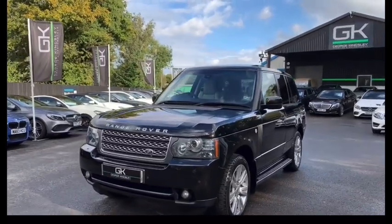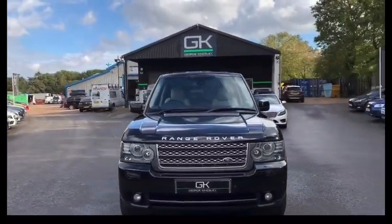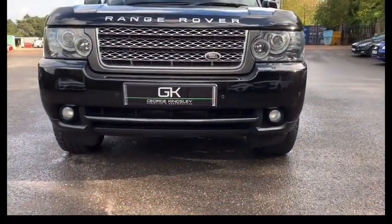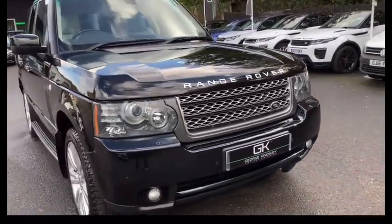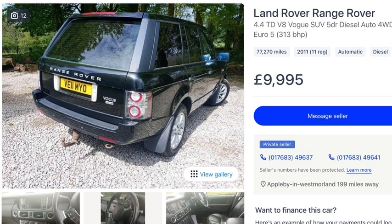I mean, in terms of engines, the V8's not great, but the best engine is actually the turbo diesel straight 6 from BMW, which is actually a pretty good engine. And this car is a pretty obvious choice, but I mean, still, if you want to look rich, this might be your best bet. A P38 with very low miles can be found for less than 10 grand, and a more modern car can also be found for less than 10 grand.